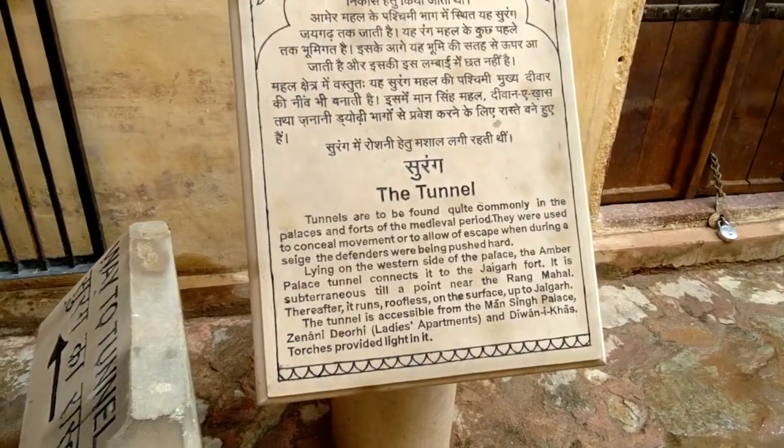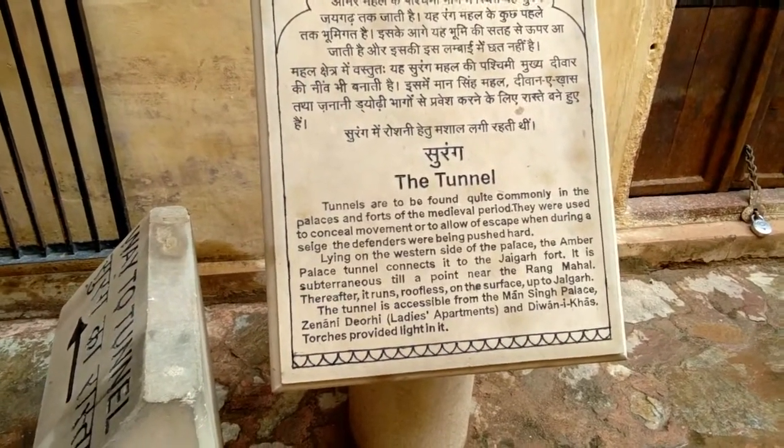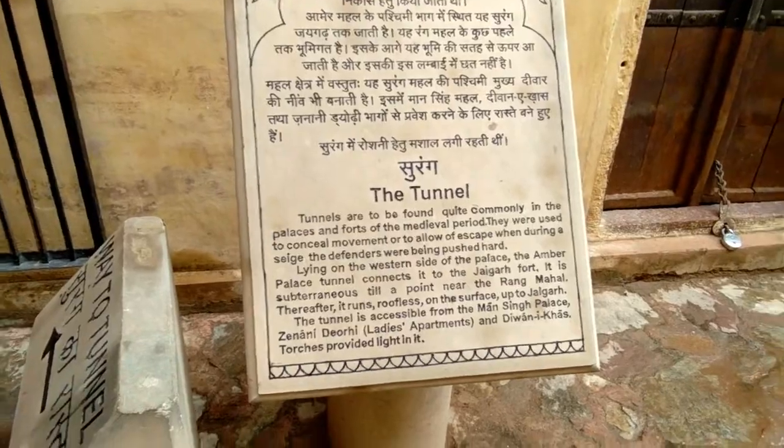So we are now heading towards the escape tunnel from Amir Fort. So this tunnel over here basically goes all the way to Jaigarh Fort. Whoa, this tunnel sure is dark and steep, but it's supposed to be an escape tunnel.